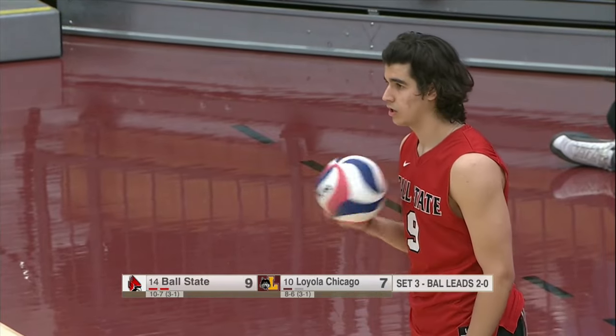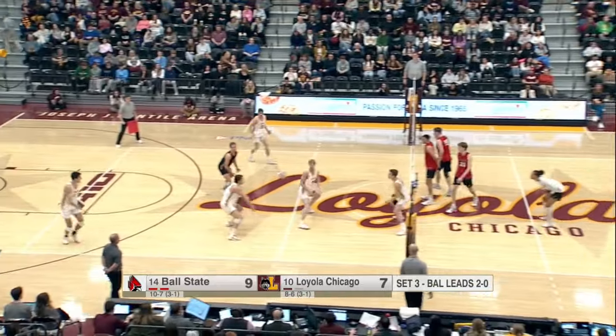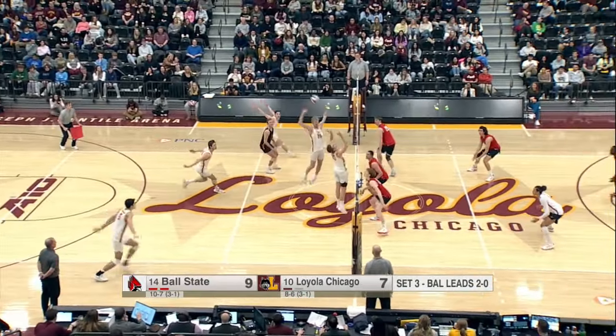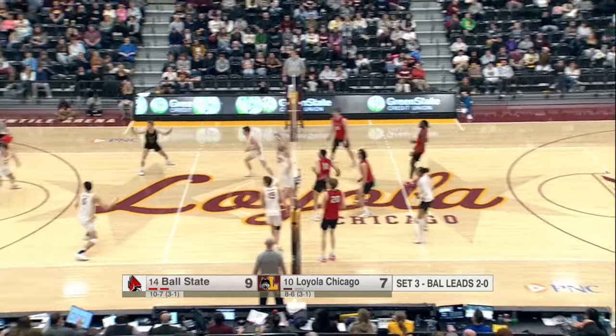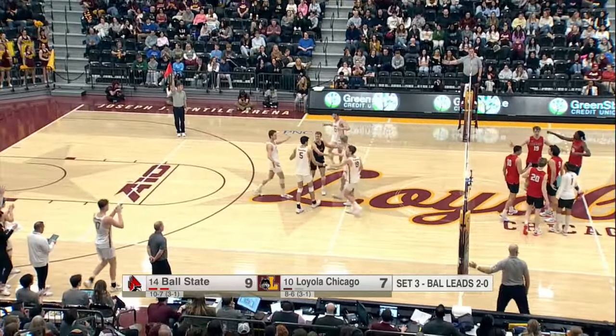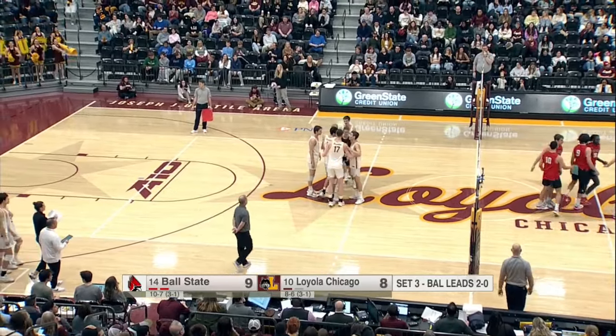And no matter what right now, the Ramblers are feeling the pressure, trying to stay with Ball State for as long as they possibly can. Magnin back set, Truby, that grazed the net. Machado, and then just not what he wanted from Rodney Wallace. That sails well long, and the Ramblers take the serve right back.